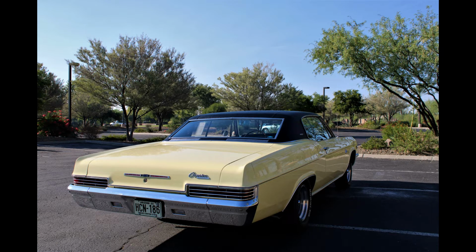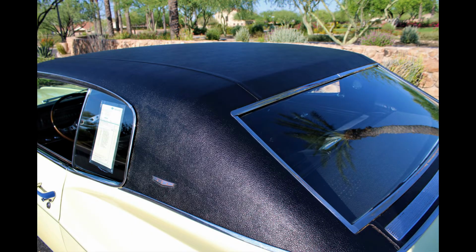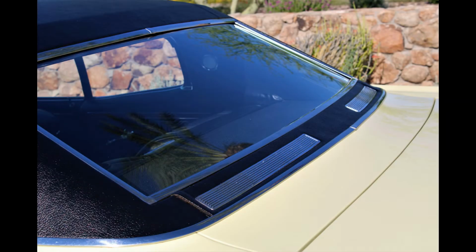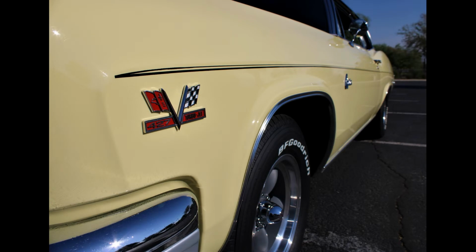The more unique, the better. I like Impalas. I always like Caprices too, but this one had the equipment on it that I felt would best suit me being here in Arizona and having working air conditioning. I found it back in Maryland. A buddy of mine lived in Middletown, Maryland. Has a very vintage repair shop that he comes across cars, does what he does with them, and resells them.